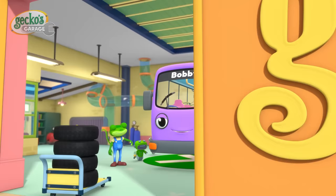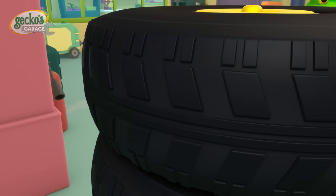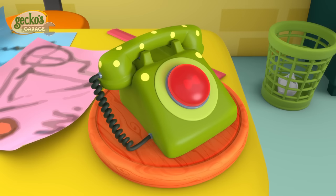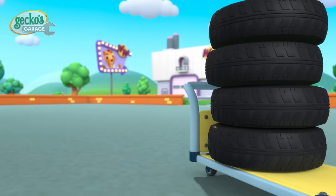Hello, everyone. We're working on Bobby today. Ready for your brand new wheels, old friend. Shiny rims, fresh tyres, the lot. Oh, I just need to answer the phone. Mechanicals, can you start fitting Bobby's new wheels for me, please? Hello, Gecko's Garage. How are you, Grandma?